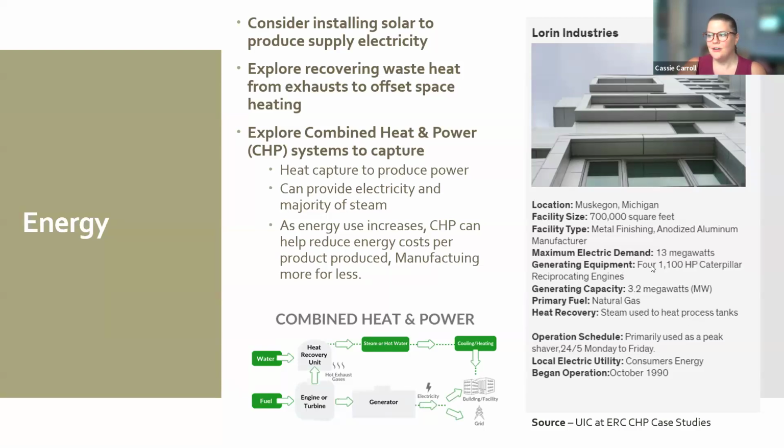So the generating equipment are reciprocating engines in this example. But if you're really interested in looking to see, this sounds like something that might work for my facility, the UIC ERC, or the Energy Resources Center, offers no cost assessments and technical support to help you identify and do studies of whether CHP might be good for your processes and how you might be able to implement it.